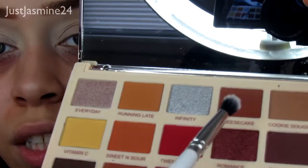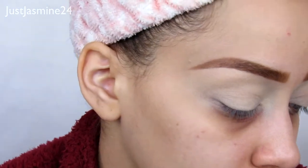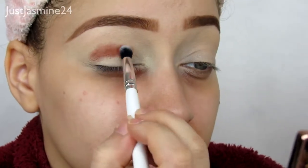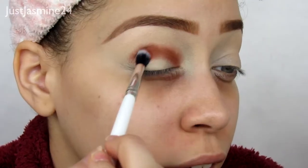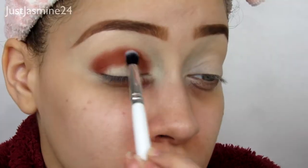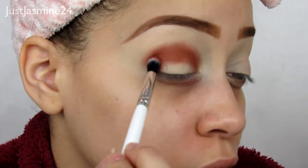So I'm going to take a blending brush. So I'm going to start off with this eyeshadow called Cheesecake. And that's it right here. I'm going to start off with this shade first to pack it on into the crease area. I like this shade. It's so pretty. Reminds me of like a rustic brown red. I am going to blend this shade, so don't worry that it looks harsh like this.